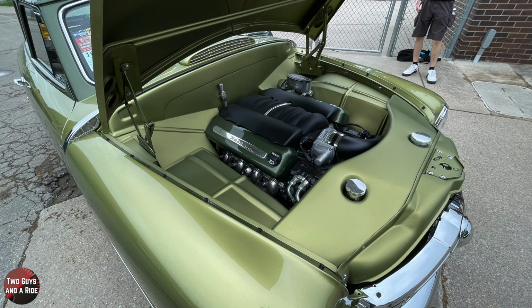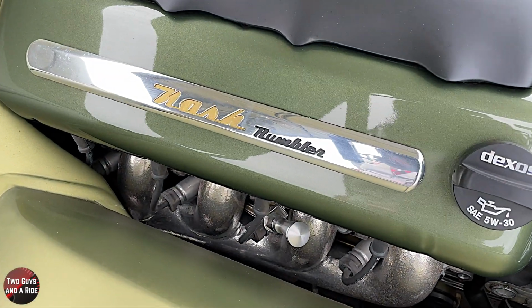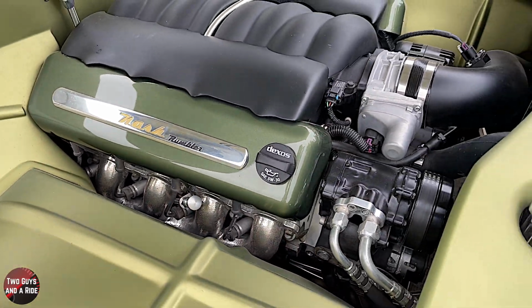Yeah, we changed that over to an LS3 with 495 horsepower. The original car would go 0 to 60 in 18.3 seconds. I think we've improved on that just a tad. Just a tad. You know what?